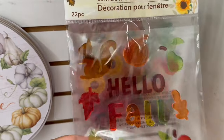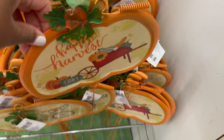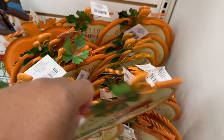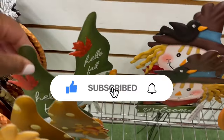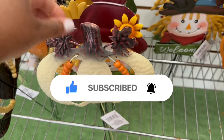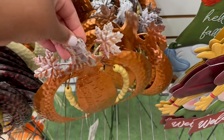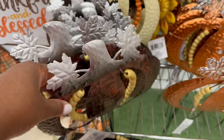We got these little door clings, window clings. Harvest fresh. See the happy harvest. The little welcome scarecrow. And then we got the gnomes. Hello, fall. Welcome. All these are nice. And they got different colors of the pumpkins. One like that. Well, you got a bunch of different colors of the same style with the little beads.